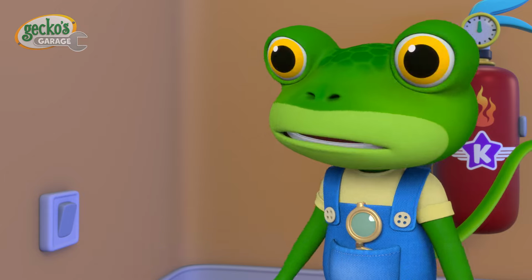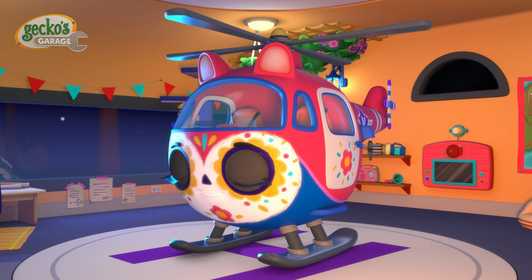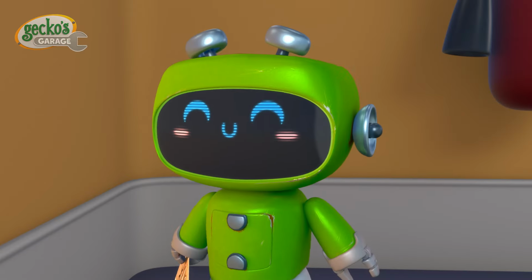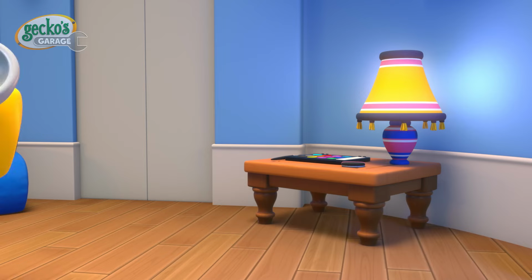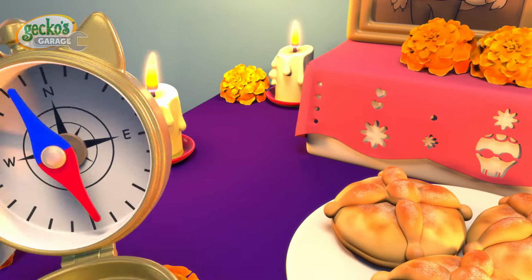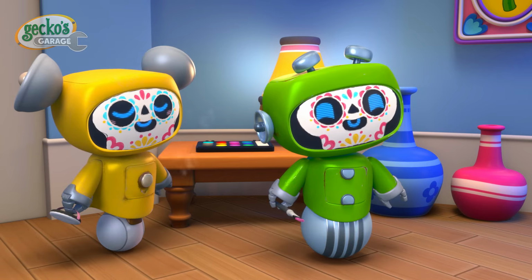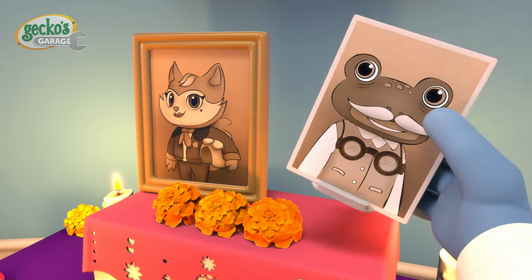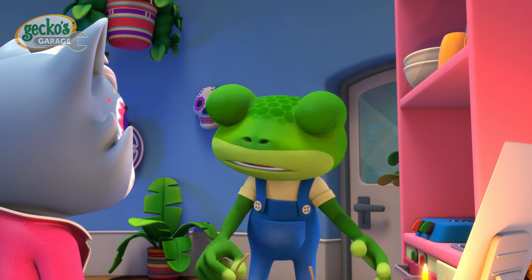Calmate, Gecko. Huh? It's just face paint for Dia de los Muertos. Dia de los Muertos? What's that? It means Day of the Dead. My family celebrates this holiday to remember our loved ones who have passed on. Mi ama, my mother, was an ace pilot. This was her compass. Do you have anything for my grandpa? My grandpa was an inventor. Before he died, he made the famous Gecko Specs. A nifty gadget to help you see better in all kinds of situations.